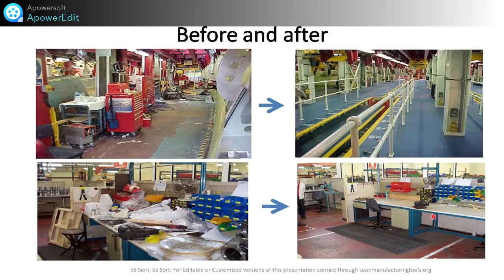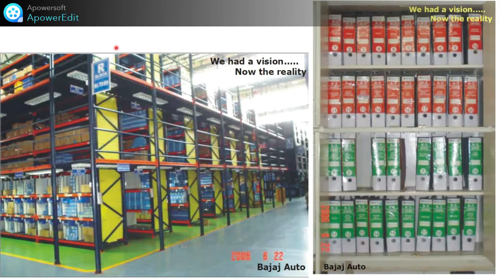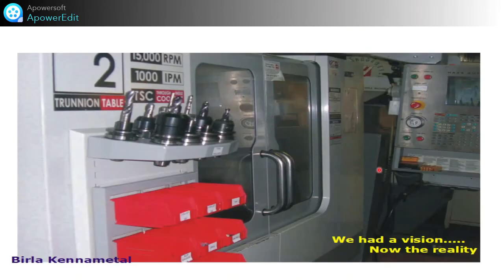See, this is the before and this is one of the pictures from the book I have got. For learning purpose we are using it. See how in the place all the tools, equipment, and the space are utilized by storing, and how the cleaning is done. This is a picture from Bajaj Auto. How the files are placed with numbering and labeling, so we can easily find the documents also.